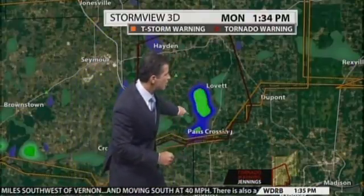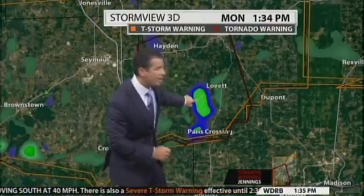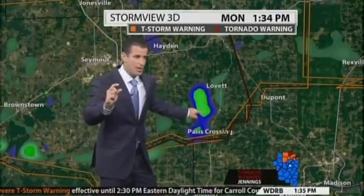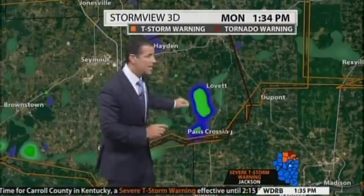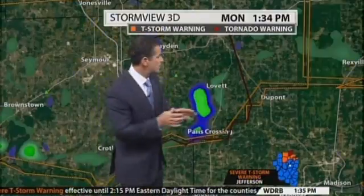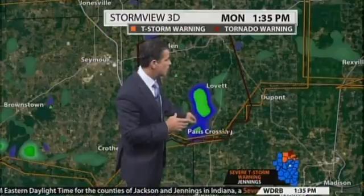So you can see here, just north of Paris Crossing, just to the west of Lovett. We're talking 2 miles to the west of Lovett. We're talking 2.5 miles north of Paris Crossing. This is where we have our tornado warning. And this is where, if a tornado is occurring, it would be. I think it's got a legitimate chance of producing a small tornado in this area. Lovett, Paris Crossing, I want you to take your tornado safety precautions immediately.